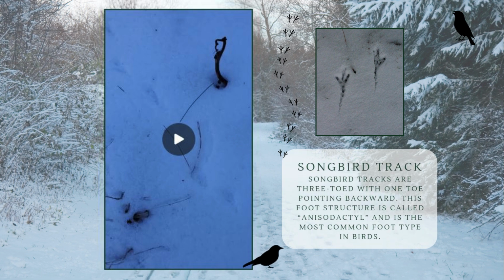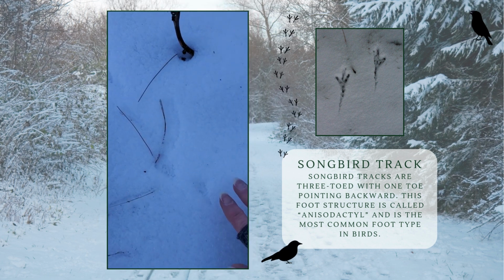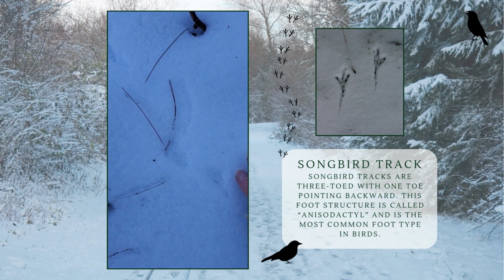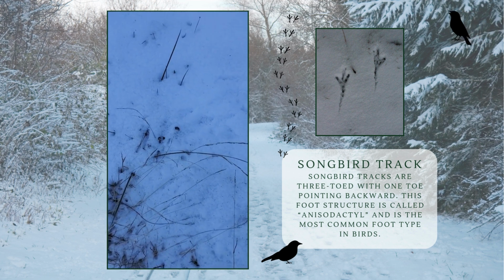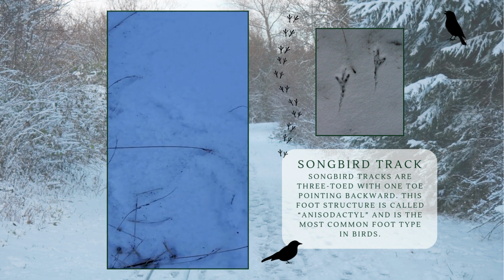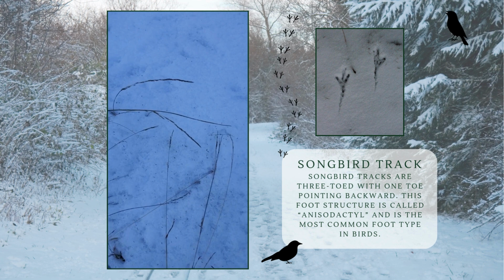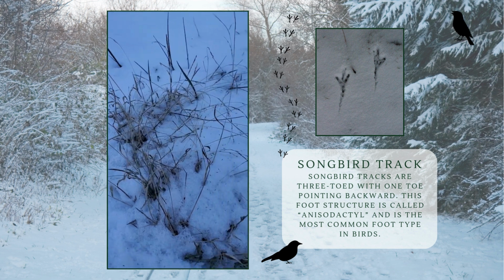Songbird track. Songbird tracks are three-toed with one toe pointing backward. This foot structure is called anisodactyl and is the most common foot type in birds. Some small bird has been here. There's a clump of grass. It's probably one of the song sparrows we've been seeing around here. Must have been trying to get any remaining seeds that it can.